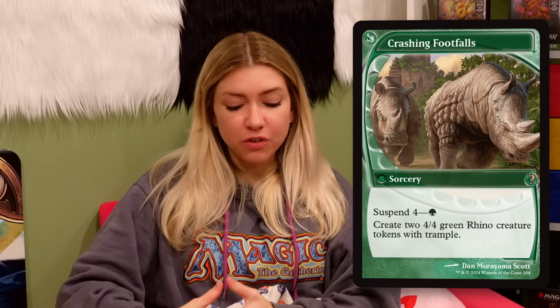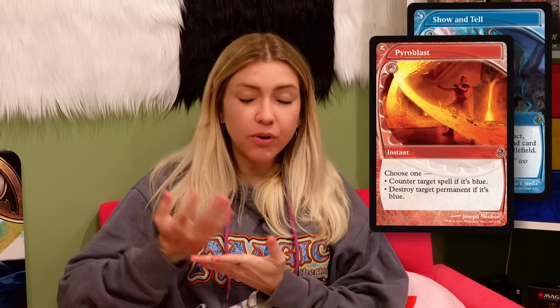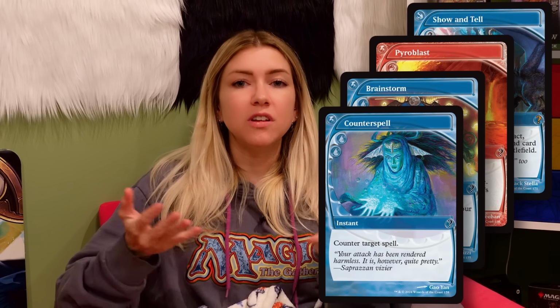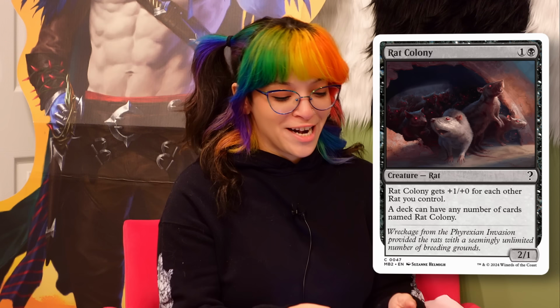There's also Crashing Footfalls, even though Rhinos isn't the best deck anymore. Still really cool, looks awesome. There's also Show and Tell, Pyroblast, Brainstorm, Counterspell. So if you play a lot of those cards in Legacy or Vintage or any of your favorite formats, they're there. I got a foil one too. Oh, you got a foil? Yeah, I got a foil Show and Tell. There's not a lot of foils in here, but this was one, and I was very excited about it. I was also really excited about my Rat Colony, which was really cute, so I kept him because I'm making a rat deck right now.